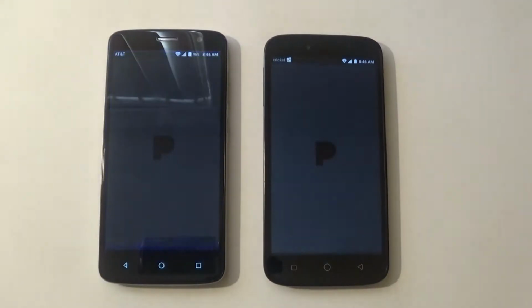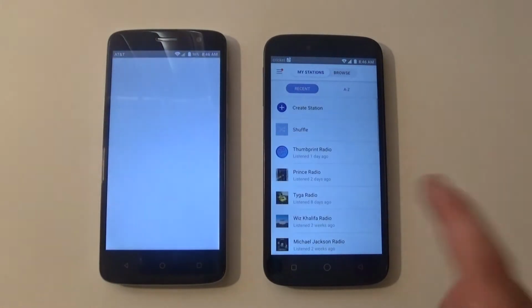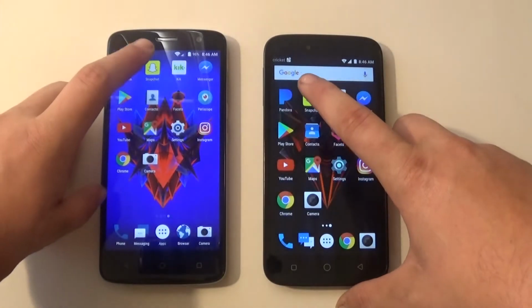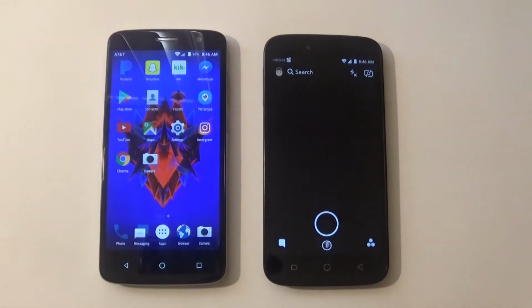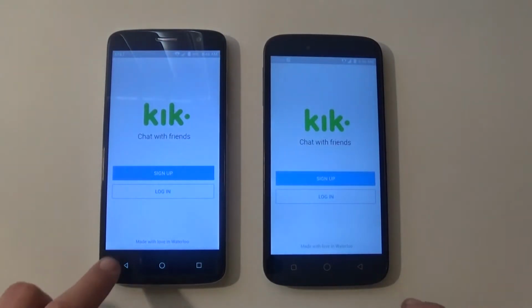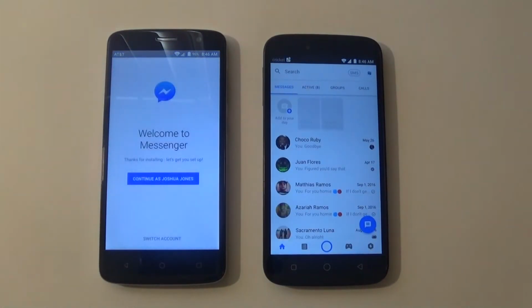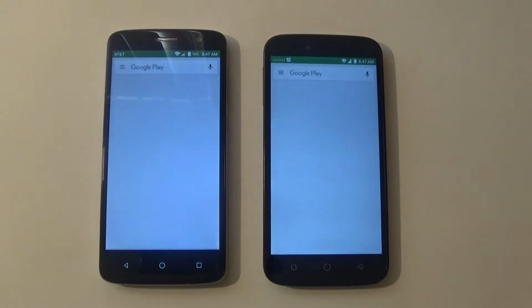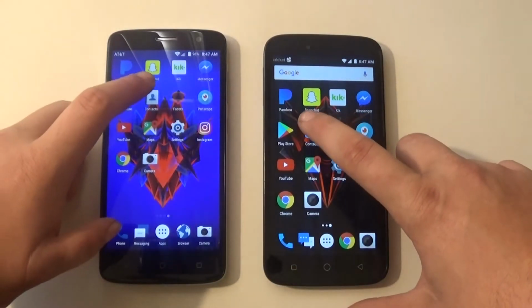Pandora. Canvas. Snapchat. Spark. Kick. Spark, Messenger. Canvas. Play Store. Canvas. Contacts.